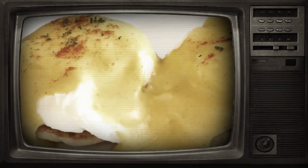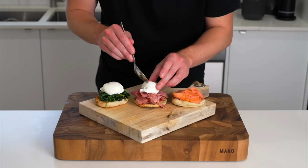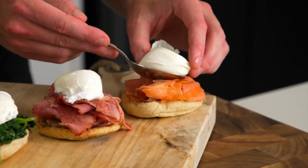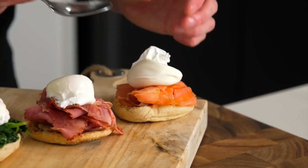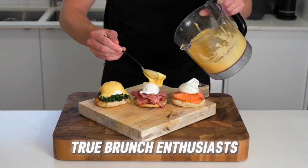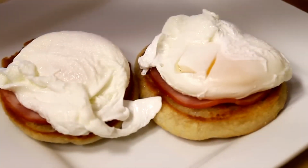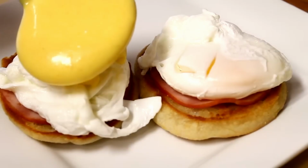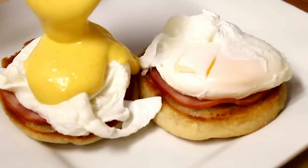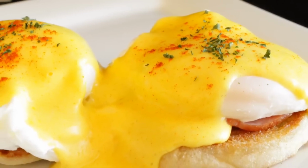This is super rich, so delicious, a perfect breakfast for a weekend morning. Eggs Benedict, the ultimate indulgence of the 1970s brunch. This was the dish that separated casual diners from true brunch enthusiasts. Perfectly poached eggs resting on a toasted English muffin, topped with Canadian bacon, and smothered in velvety hollandaise sauce. It was a masterpiece. The contrast of textures made it legendary.